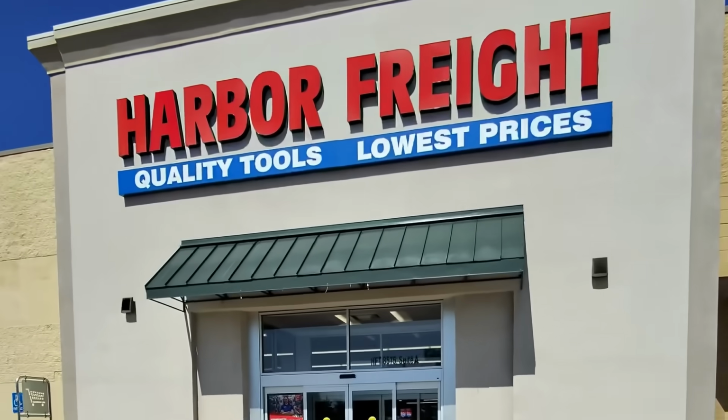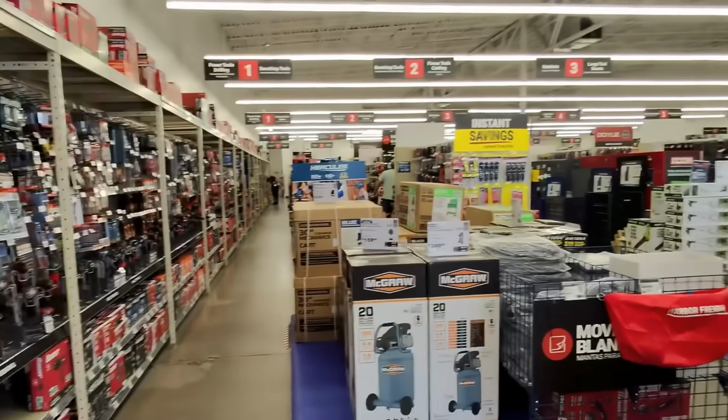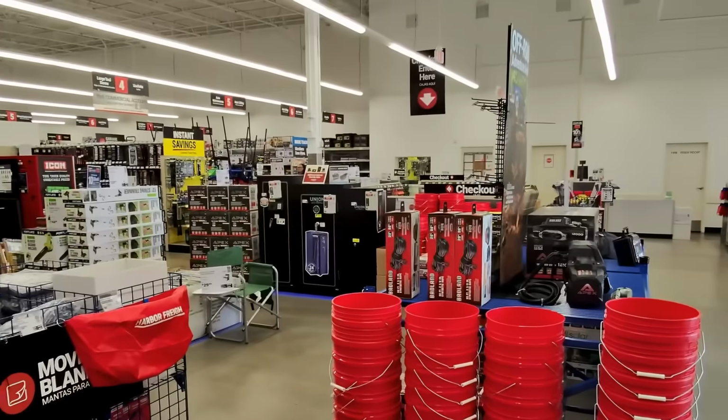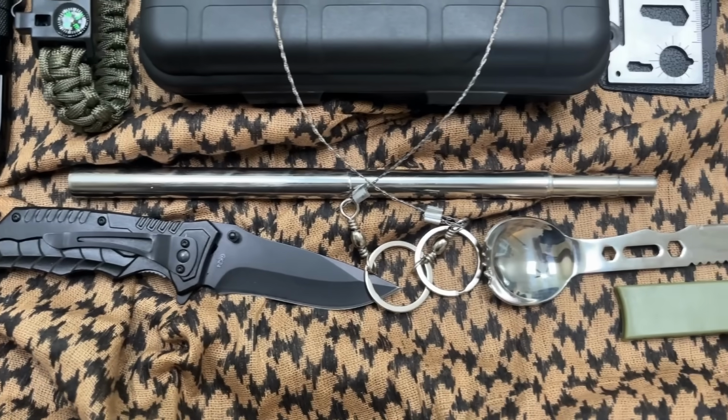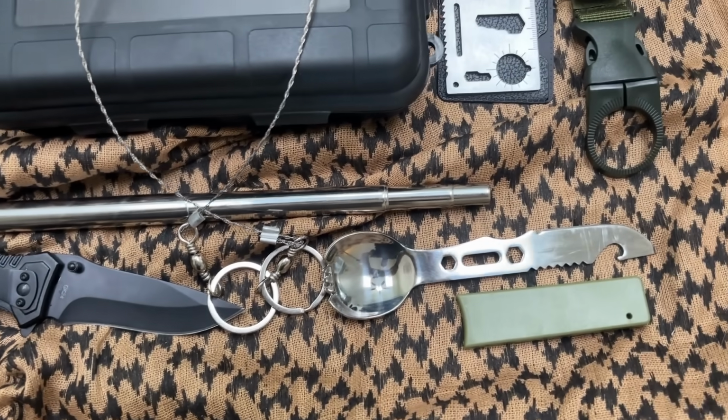Is Harbor Freight a good place to get preparedness supplies? Today, I'm going to go over 20 or 30 items that you can get at Harbor Freight, and I'm going to tell you which ones are good, which ones are good enough, and which ones you should probably avoid. At the end, I'm going to go over one thing at Harbor Freight that I bought that might be the best and lowest cost option there is out there, believe it or not.